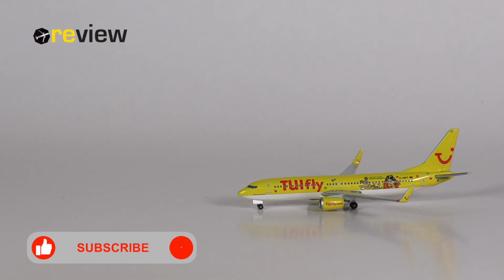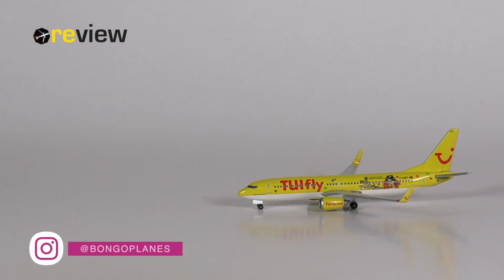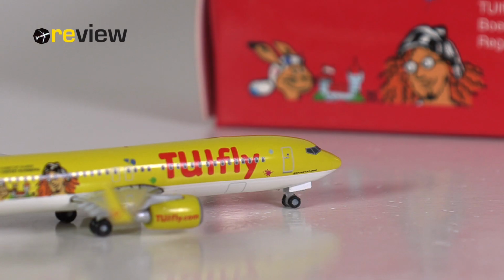So there we have it, the Boeing 737-800 of TUIfly in the Dürer and Klexi special livery. And what can we say about this aircraft model? Well, it is a standard model from Herpa Wings, but in this case standard doesn't mean bad, but actually quite good. The print is excellent. The special livery has lots of small details that really show that Herpa is capable of doing really great and complicated prints. The physical detailing of the model is just fine. I really don't think I can fault it here.